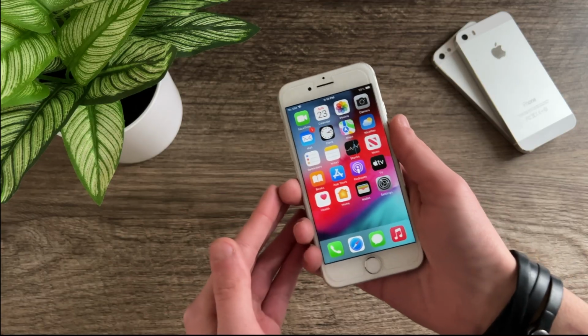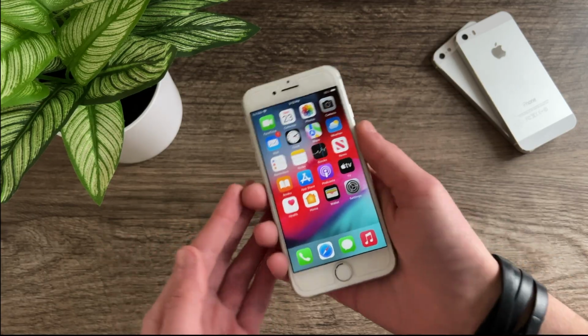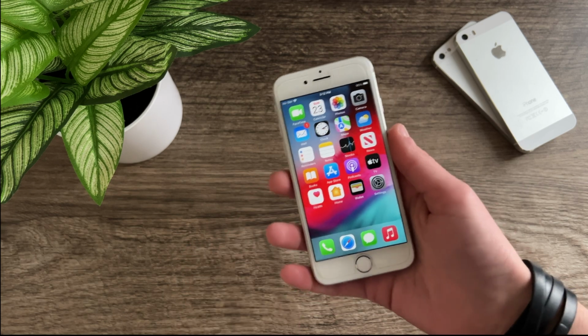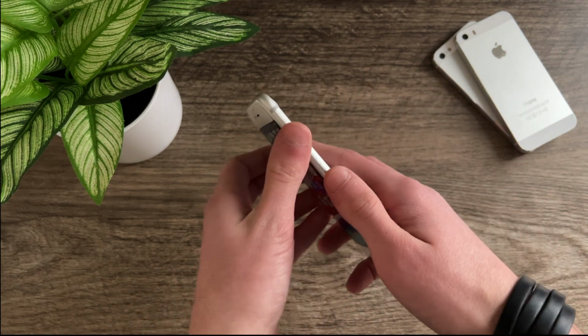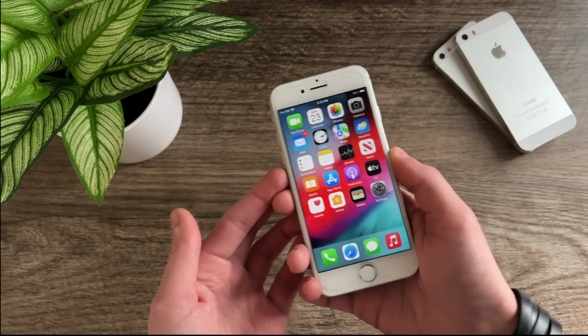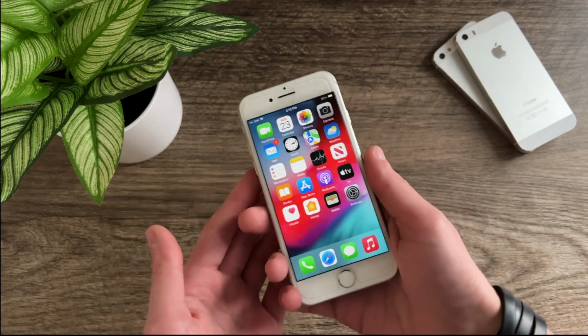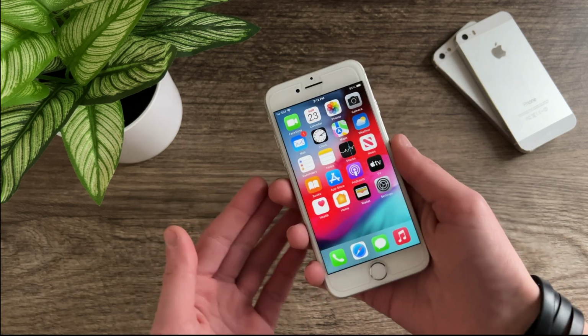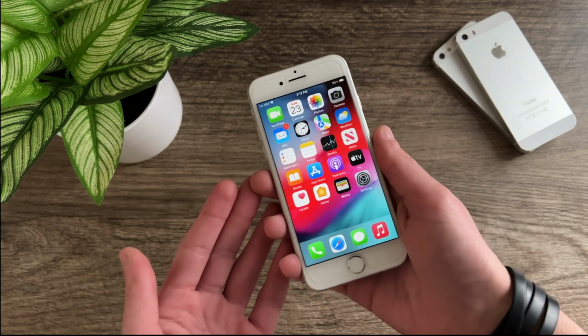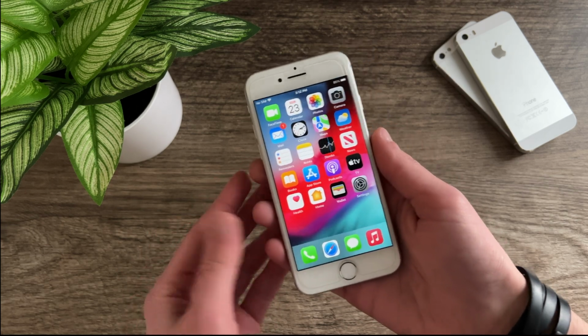Okay, so starting off with the usual performance. Since updating to iOS 15.3, I haven't actually noticed any performance changes in my iPhone 7. It's been overall pretty much the same as 15.2.1, which is not a bad thing because 15.2.1 was fine in my experience. My iPhone 7, considering its age and hardware, ran pretty well, so there's nothing really notable here.